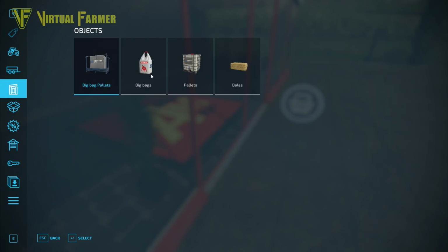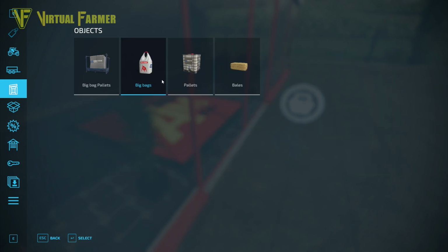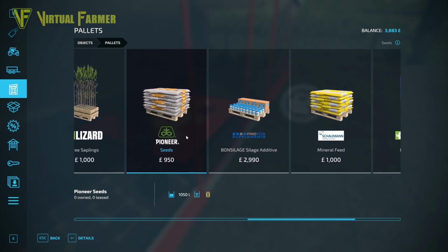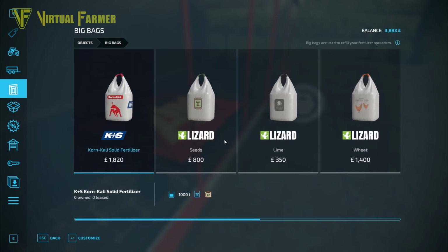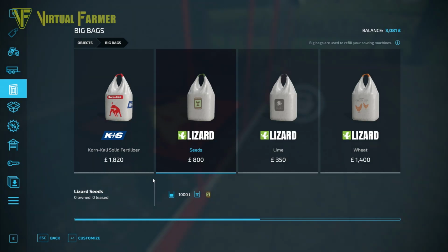So let's have a look at first at the price of big bags versus pallets. So £800 for a big bag of seeds, which is 1,000 litres. Versus, where are you? There we go. £950 or an extra £150 for an extra 50 litres. That's more expensive, and is far more than we need. So I think what we'll do is we'll go with the big bag. Right, so I want to buy one of those because we don't have a lot of field to do.